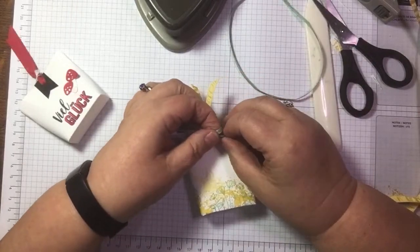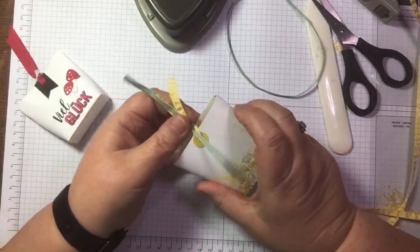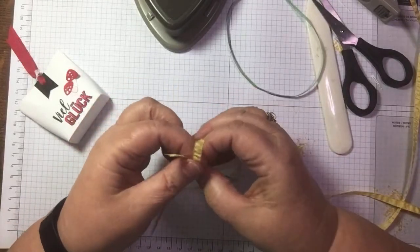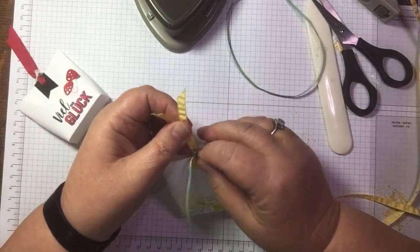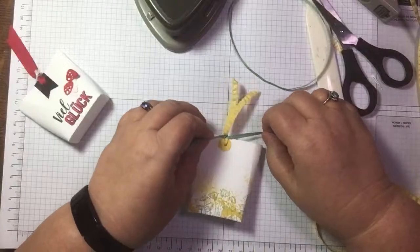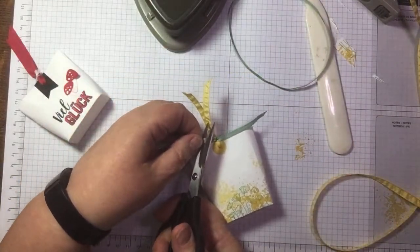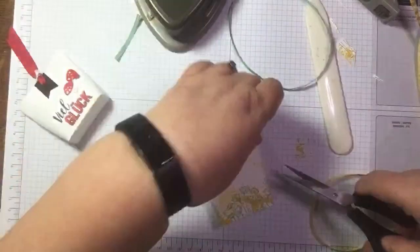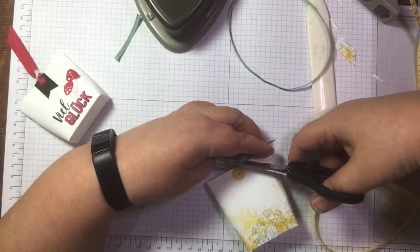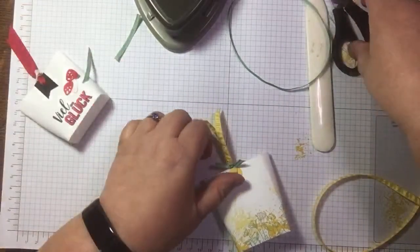You could, of course, try to tie a bow. You could thread both bits of ribbon through. There's lots of things you could do to add to the design. You could add a tag, one of our little embellishments. There we go, and I just cut this bit. Just be careful not to cut the main ribbon as well. There you go.